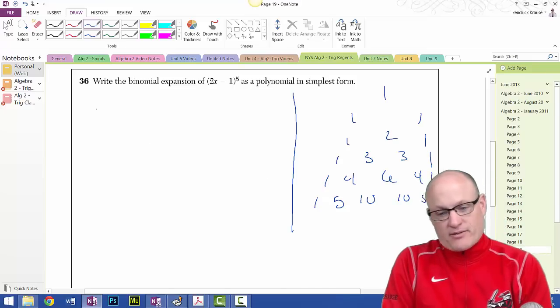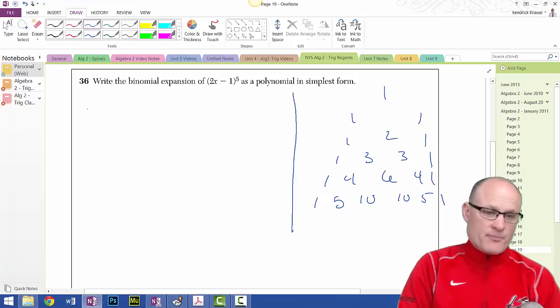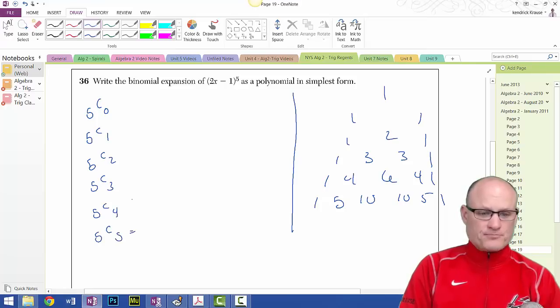I really don't like Pascal's triangle too much. I like to do it with combinations because we've done enough with them. So I like to do 5 choose 0, 5 choose 1, 5 choose 2, 5 choose 3, 5 choose 4, and 5 choose 5.